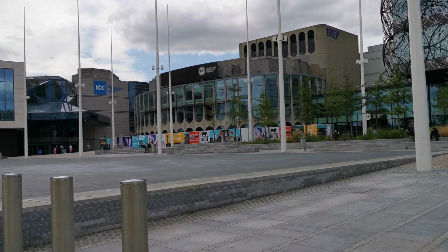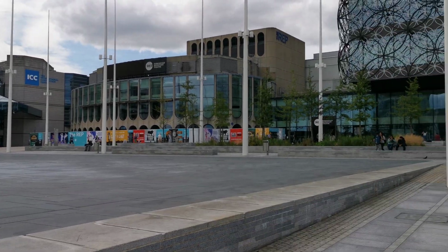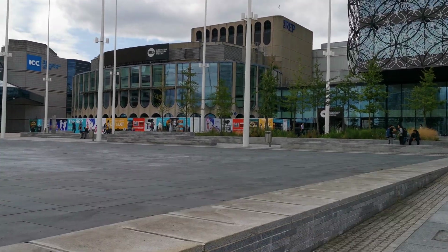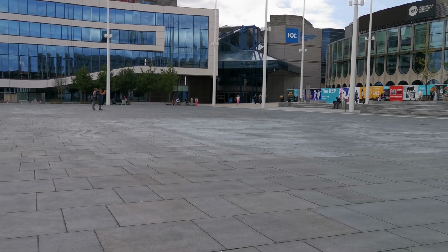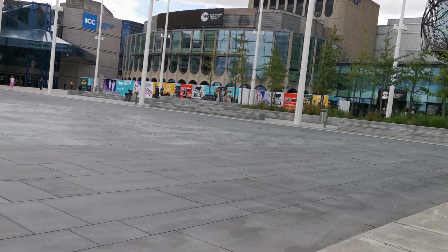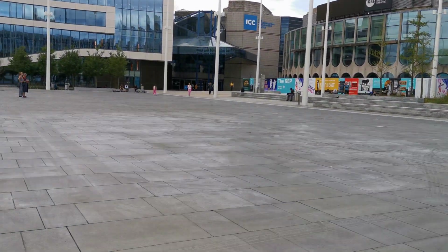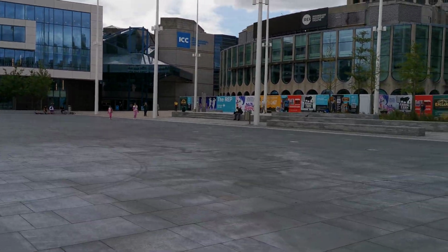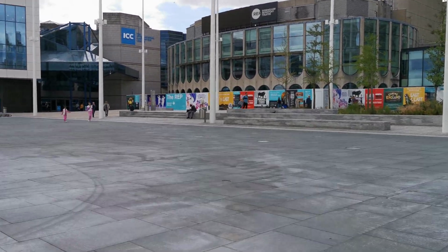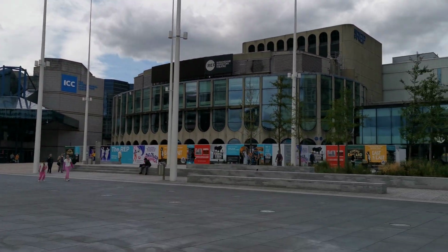But this was where the water is normally, and now we've got no reflections. We've just got a lot of grey slabs. So there we are. I suppose it does give a big area for what have you, but it's a pity the fountains aren't going. There's the Birmingham Repertory Theatre.